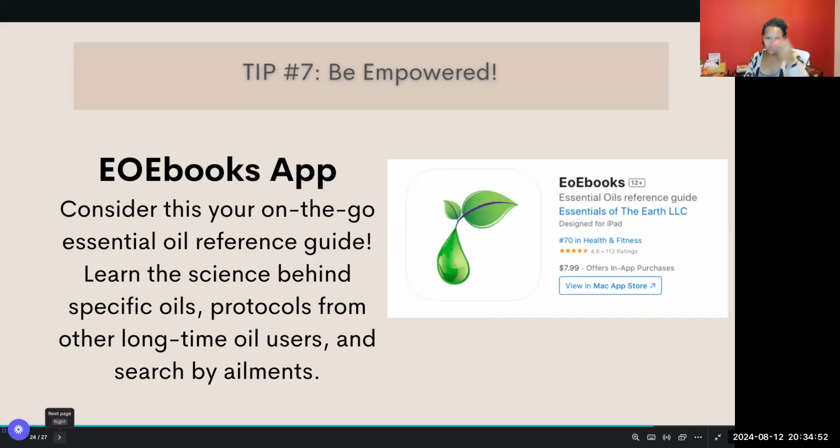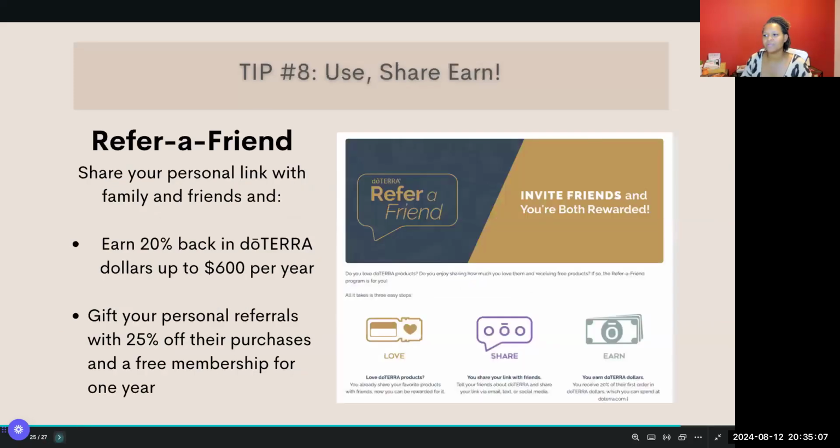If you don't know what you're dealing with, you can look it up in this book. You don't have to ask. You can look it up on your own and do some research and figure out different essential oils. And maybe you already have some of those oils that you can use. Okay? So really, really great little app. We want to make sure you guys have it.